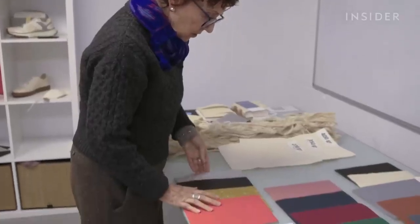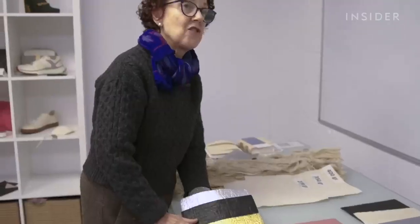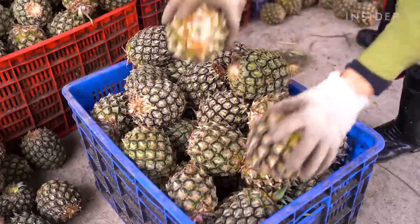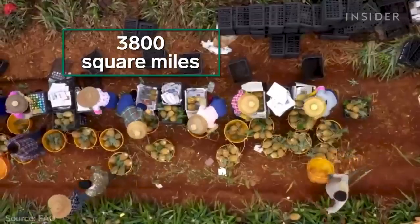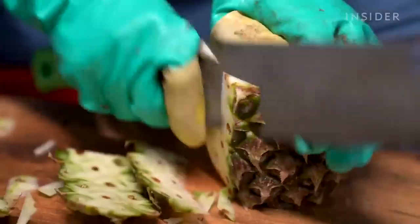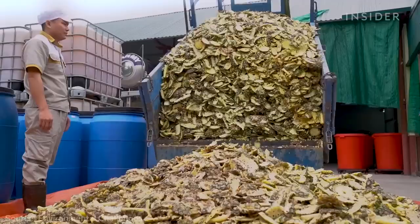Then we've got this, which is really a metallic. It's quite flashy. Fashion people love it. Pineapple is more popular than ever. The crop grows on over 3,800 square miles worldwide, enough to cover New York City 10 times over. But about half of every fruit ends up as waste.